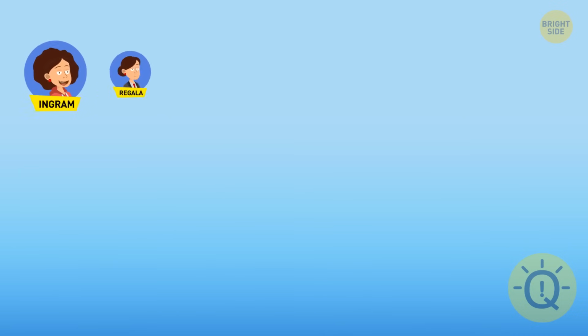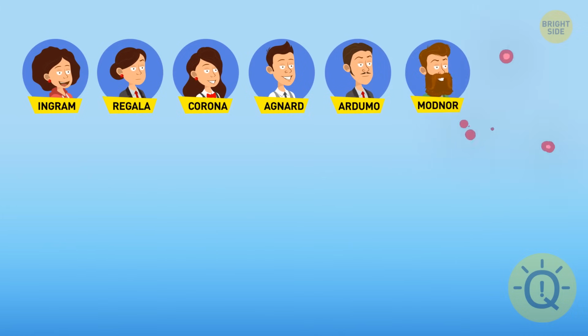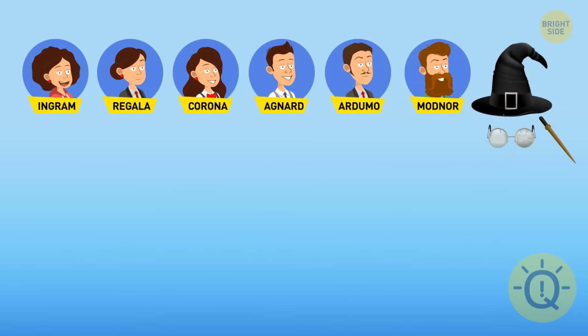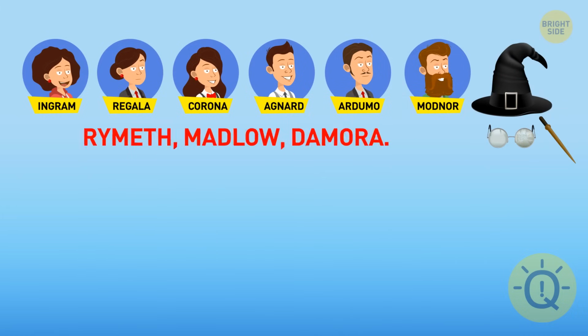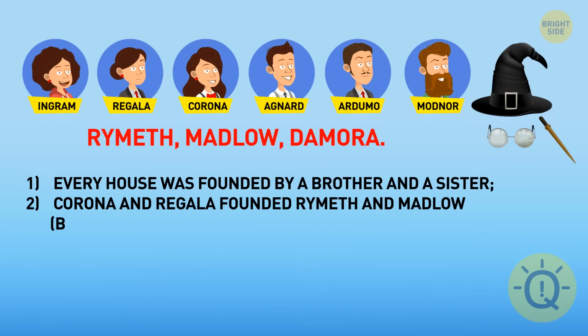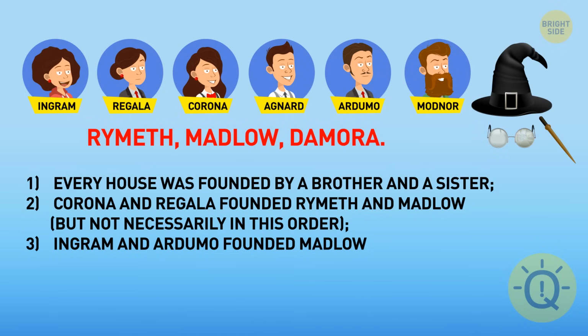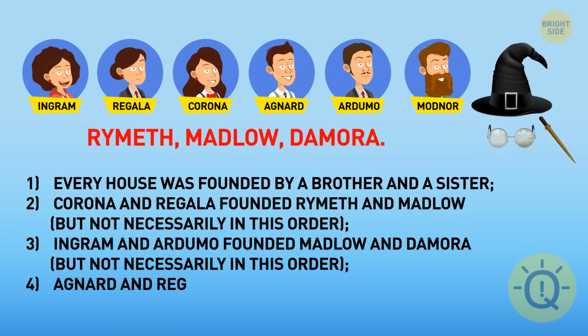6 siblings, Ingram, Regala, Corona, Agnard, Ardumo, and Modnor, founded a magical school. A pair of siblings founded each house of this school, Rymeth, Madlo, and Demora. 1. Each house was founded by a brother and a sister. 2. Corona and Regala founded Rymeth and Madlo, but not necessarily in this order. 3. Ingram and Ardumo founded Madlo and Demora, but not necessarily in this order. 4. Agnard and Regala founded the same house. Who founded each house?